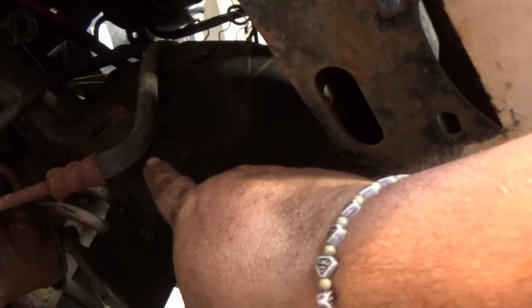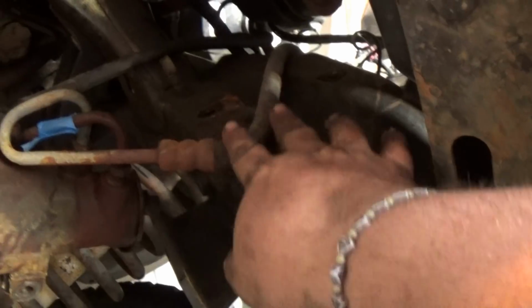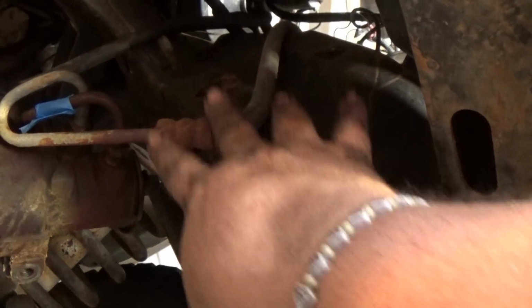All right, so I got my jack here. Basically, we got air lines. I got everything off. Like I said, it's three bolts bolted on there. Before we bolt it up, I've cleaned it up and painted it. That way, where it's mounted to is clean and painted.